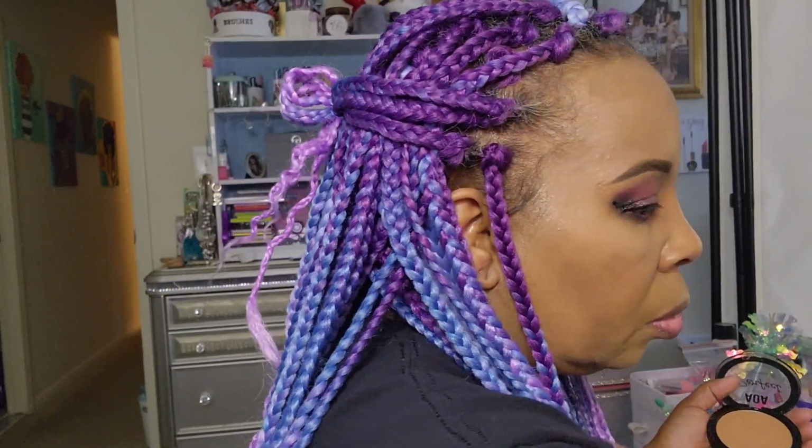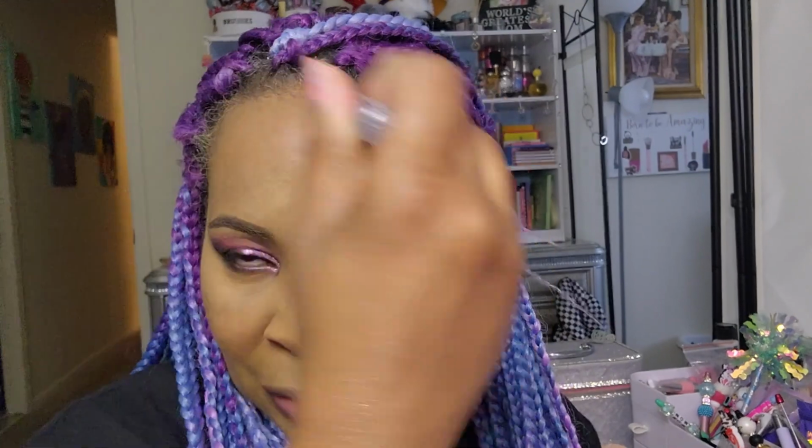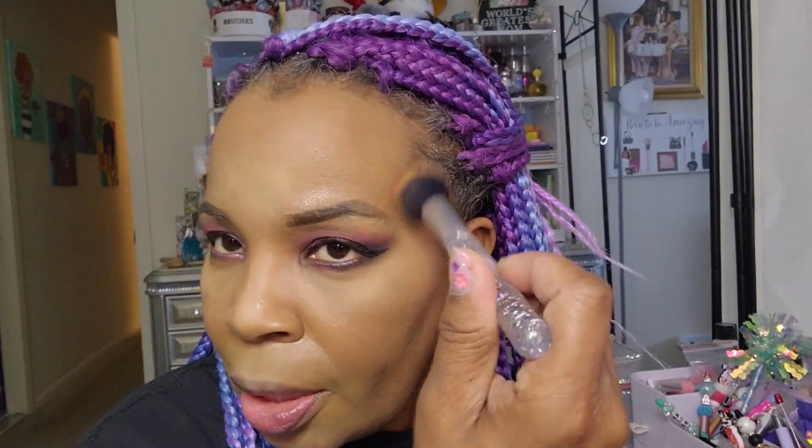Alright, so now we're going to do our bronzer, and I have my AOA Studio Perfect bronzing powder, and it is in the shade Latte. So, just brush right here. It doesn't look as dark. I might need like the next shade down. It's not bad. It is warming up. Around the perimeter of my face.